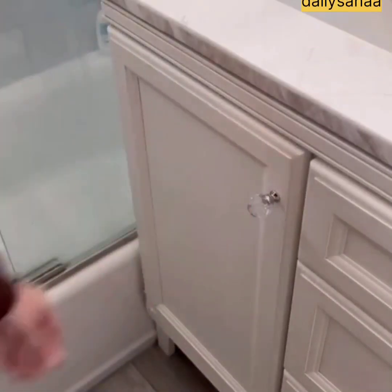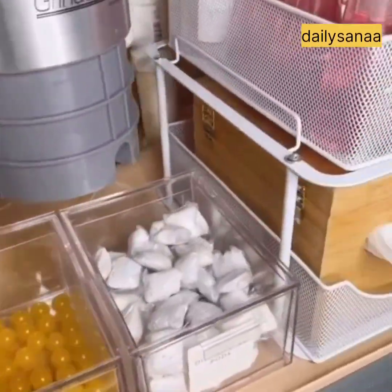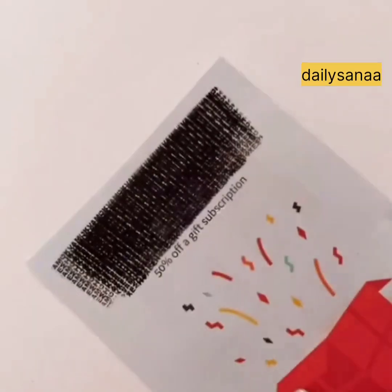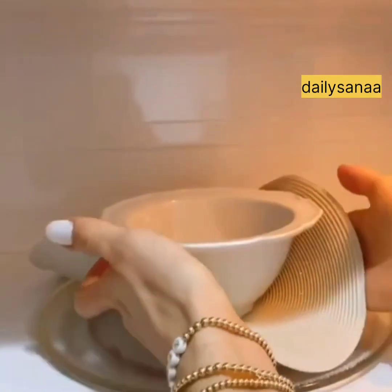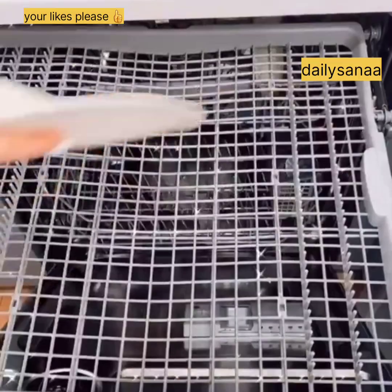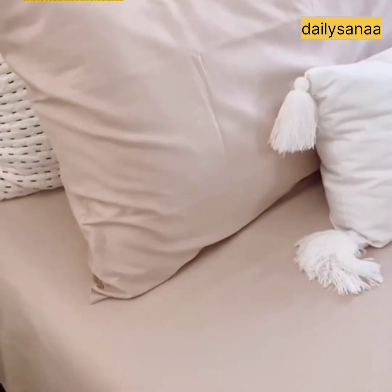linen closet. This waterproof mat protects your under kitchen sink area from leaks and spills. This stamp comes with an ink protector and is perfect for covering info before throwing it away. These multi-purpose silicone mats act as a splatter guard and microwave mat, pan grabber, jar opener, utensil rest, trivet, and are easy to clean. And this cooling sheet set comes in 40 colors, is wrinkle resistant, and gets softer as you wash them.